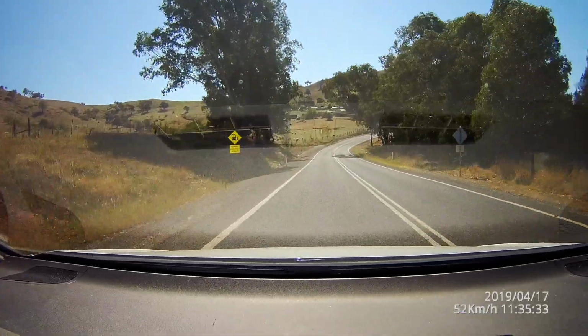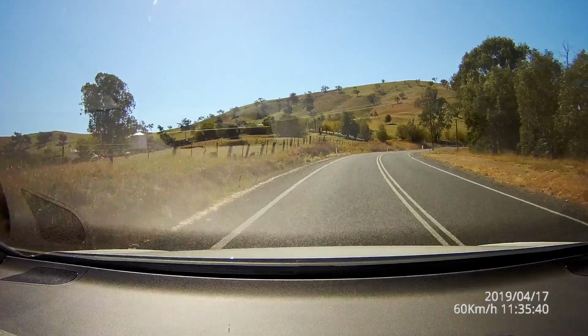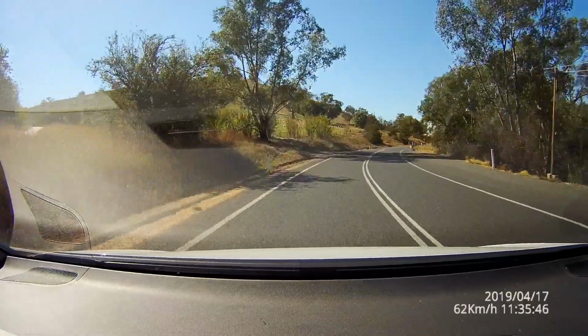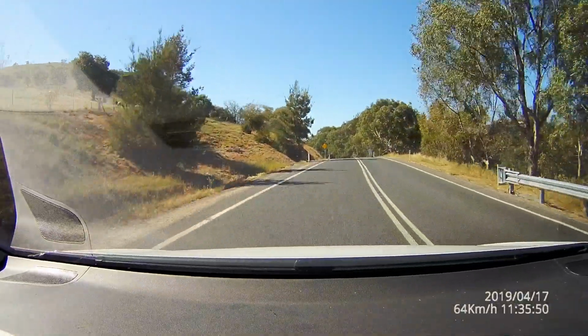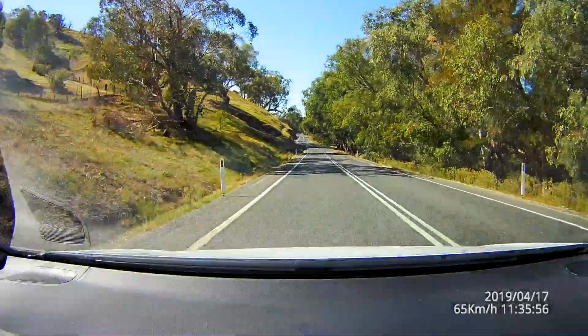Another car. So, you know, there is traffic on this road. Not overly heavy. Sheep on the left-hand side there. So it's quite a tourist route if you are looking for these exciting views of Australian countryside.